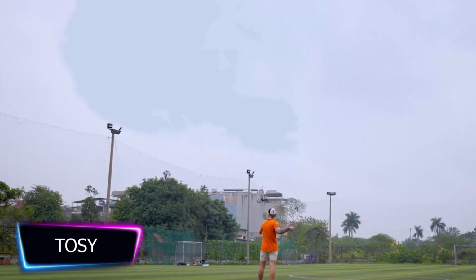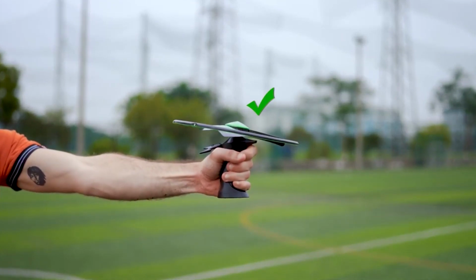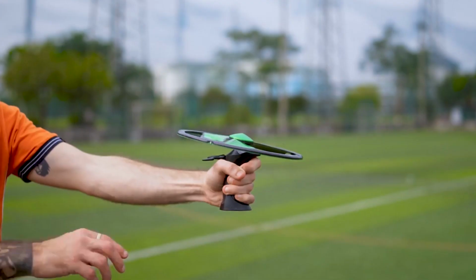Tosy, Smart Golf Disc and Ultimate Disc and Boomerang. Everyone remembers playing with boomerangs as a child. As we can see in the videos, people used to throw boomerangs, and they only returned to them, but when we used to throw them, they never returned. But don't worry, here is the solution.